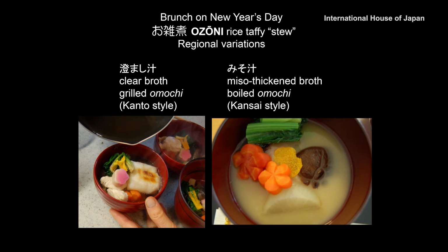And it's interesting, my daughter was born and early raised in Tokyo, and her favorite style is the Edo-fu ozoni. And even though she's living in New York, she makes ozoni, and she makes it with chicken broth and grilled omochi, and she does it her way. When she comes back to visit, on Ganjitsu, on the first day, we do it Kansai style, because my husband and I both prefer the miso-thickened broth. And then on the second day, we'll do it her way. So we sort of alternate back and forth.